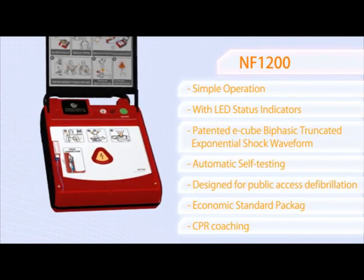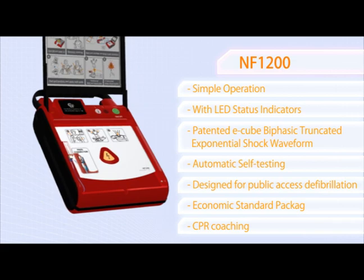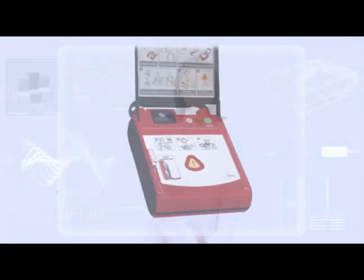The iPad NF1200 was developed by CU Medical Systems Incorporated, primarily for the usage of lay responders in public places where sudden cardiac arrest is most likely to happen. Its compact design, portability, and easy-to-follow interface enable even untrained lay responders to deliver life-saving defibrillation shocks.